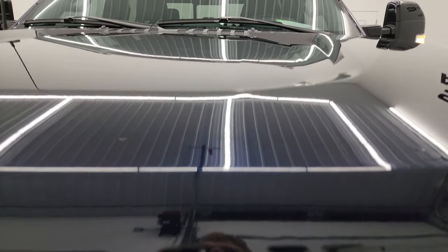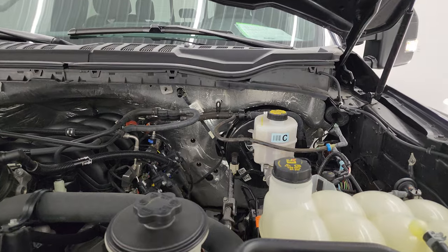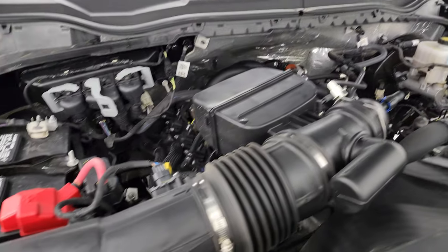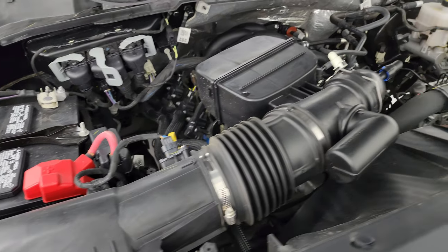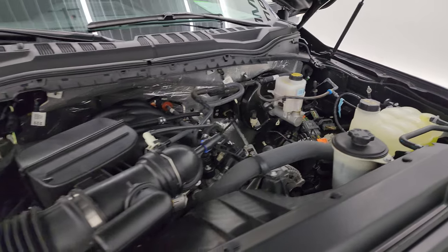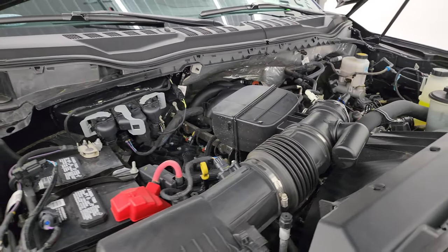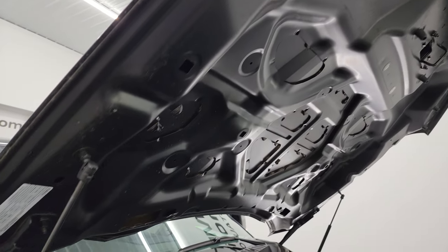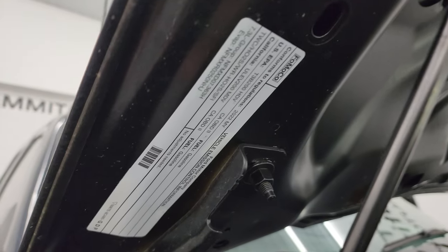Looks really good. Under the hood, we have the 7.3-liter V8 Godzilla engine, 430 horsepower. Engine bay is very clean, runs very smooth. Once again, this truck has been fully safetied and inspected by our service shop, has a fresh oil and filter change. All the fluids have been checked and topped off. Shocks are doing a nice job holding that hood up. There's the emissions sticker.